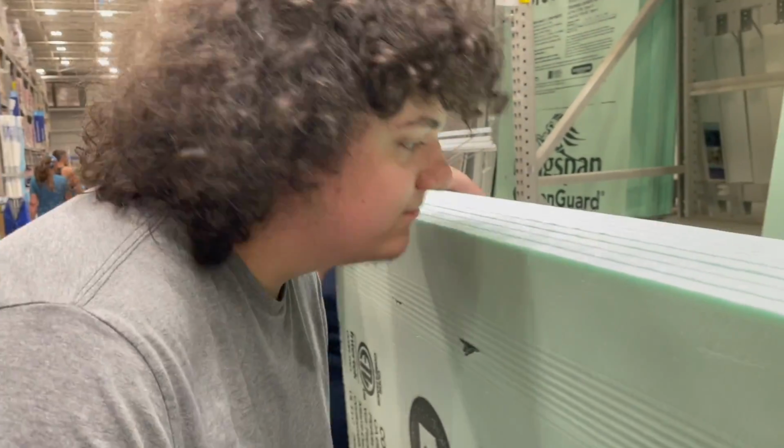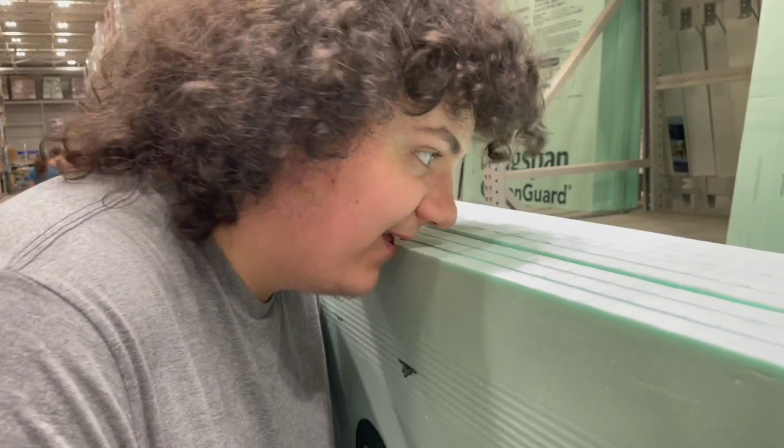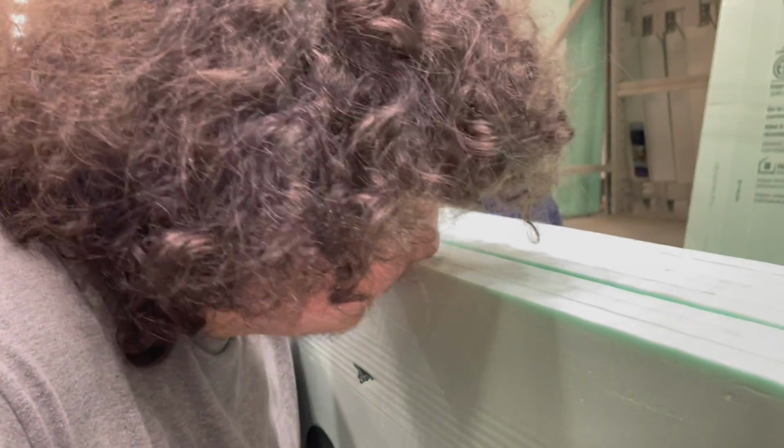Yeah. This foam, it doesn't smell like anything. It doesn't have a smell. It's like smelling into a void. After night 1 it will.